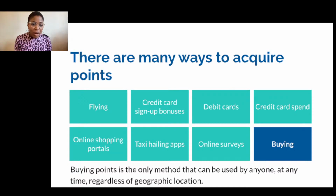Then there's debit cards. There are a few debit cards where every time you spend on it, you get reward points. However, these debit cards tend to be available to the 1% of earners. So, for example, in the UK, the average salary is about £35,000 a year. The current accounts which allow you to earn points, you need to have an annual salary of £75,000 a year. So this is ruling out most of the population.